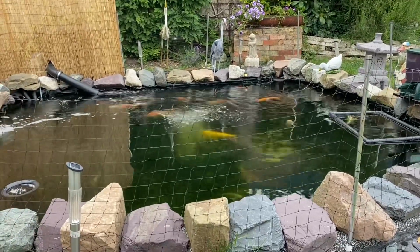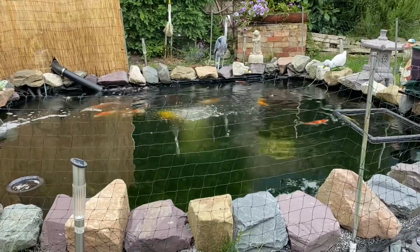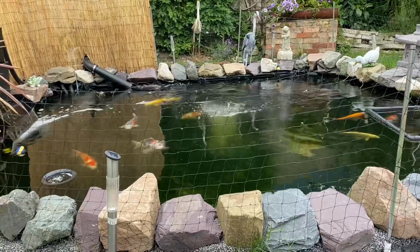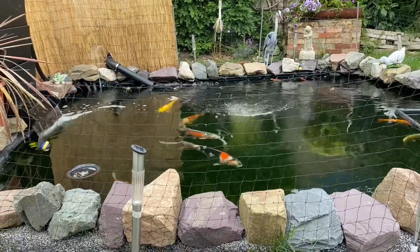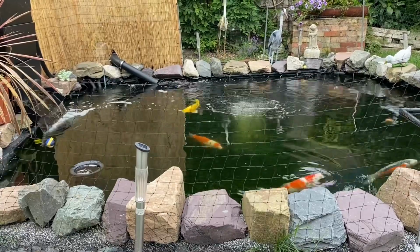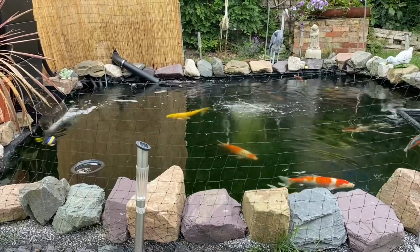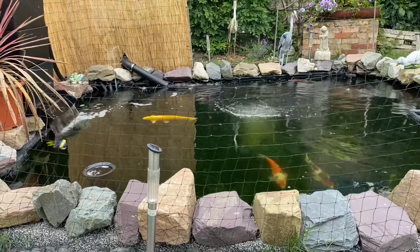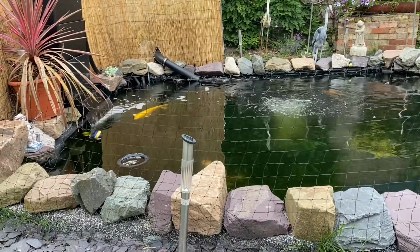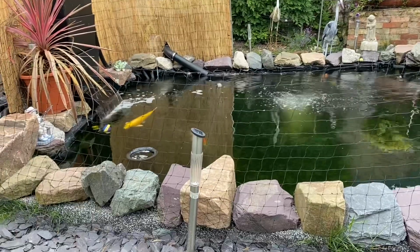See Sweetcorn there really getting in amongst the other fish and feeding properly again. I was really worried about that fish. When it had flukes, it was just sat in one of the corners of the pond doing absolutely nothing. It didn't feed for probably a week to 10 days. And now it's absolutely fully recovered.